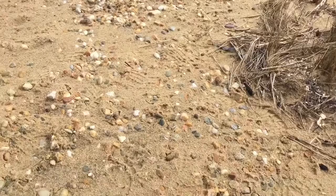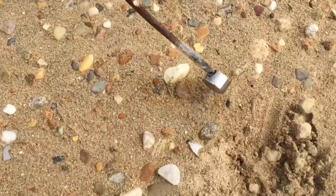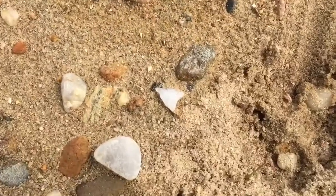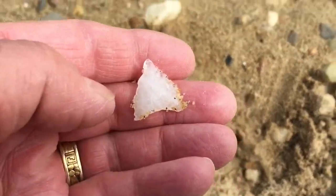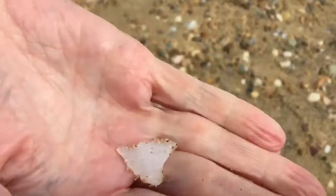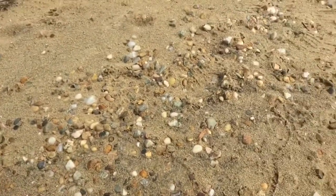And then as we moved along down the shoreline, once again, she struck pay dirt. And look at this beautiful little quartz triangle point. A really nice Squibnocket type, late Archaic, about 4,000 years old in that range. It's a really high grade of quartz with a crystal tip on it.